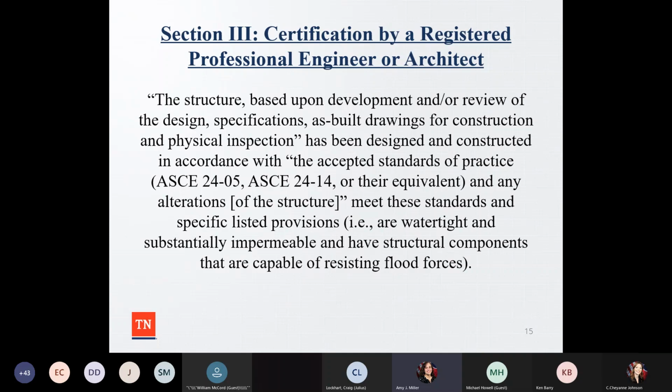So with this certification by an engineer or architect, again, they have to have design specifications, as-built drawings for construction and physical inspection, and they have to be designed in accordance with standard engineering practices that meets the ASCE 24-05 and 24-14, and then making sure that the building is watertight, substantially impermeable, and has structural components that are capable of resisting flood forces. So that kind of goes hand in hand with having elevation information to make sure that the structural components are either at or above the base flood elevation. If it's below that, there needs to be documentation of how it's going to resist flood forces.